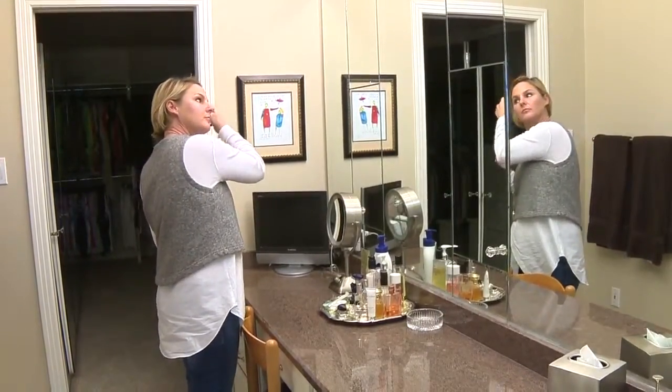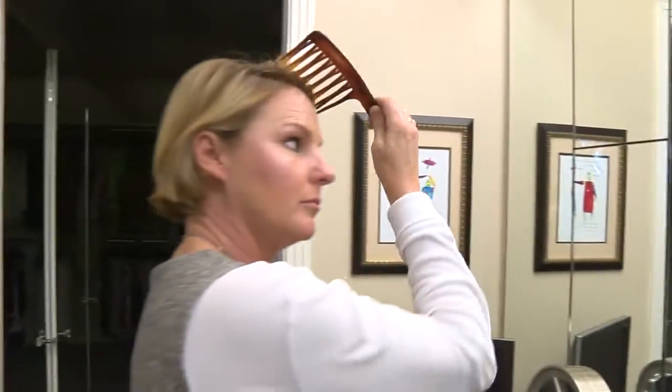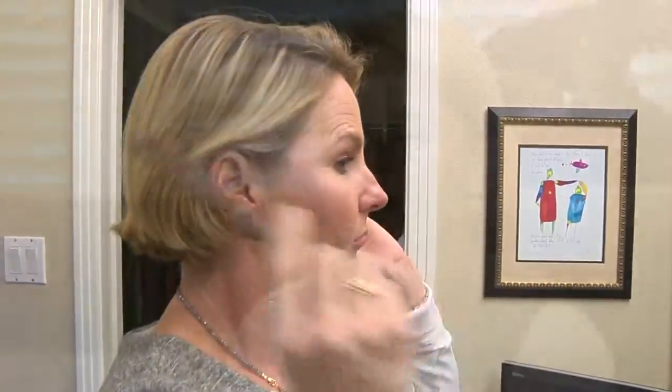Julie Dubroff just finished her fourth and final round of chemo for breast cancer. That hair she's combing is not a wig, it's 100% hers. When you have your hair, it's not the first thing that they notice.